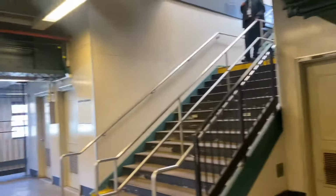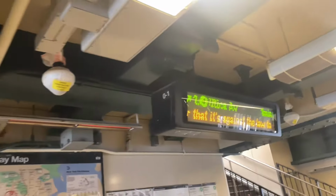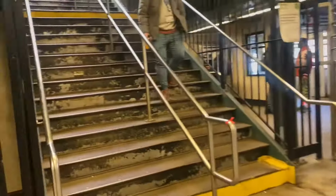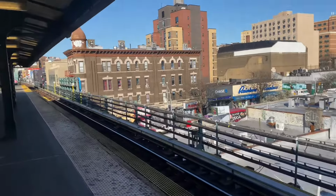So here we have the mezzanine yet again, and we got the time for your train. Now we're gonna go to the Woodlawn bound side. Okay, we are now on the Woodlawn bound side.